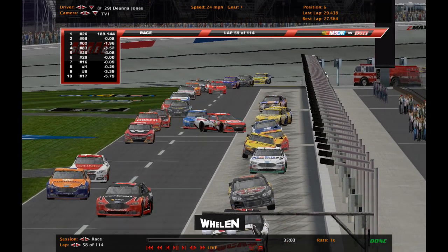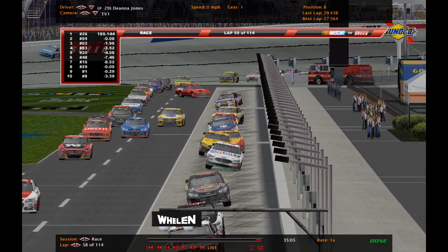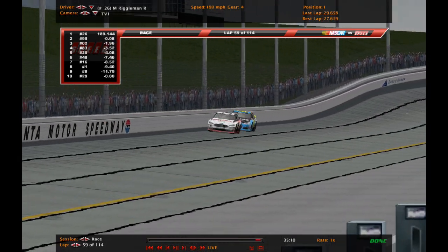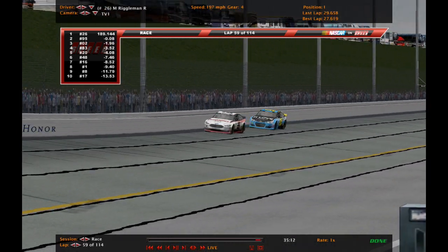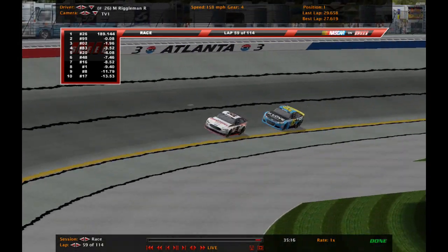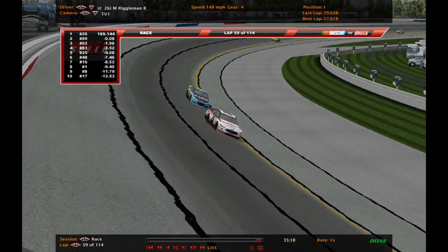So Jones will pit. Mark Riggleman gets to lead a lap. And there goes Johnny Gardner, getting his lap back. So Riggleman, McIntyre, and some others are staying out an extra lap. So these guys are going to lose a lot of positions right away, but they will get to gain them back throughout the course of the run.